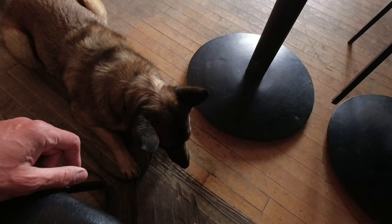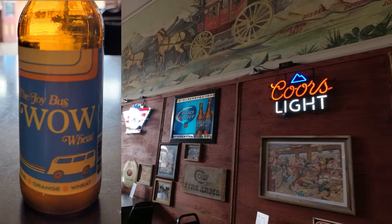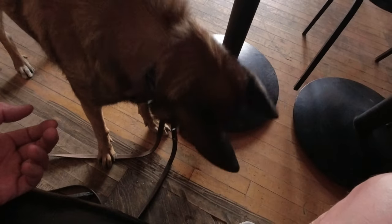And apparently, dogs are allowed. And they even get dog cookies here. That's cool.